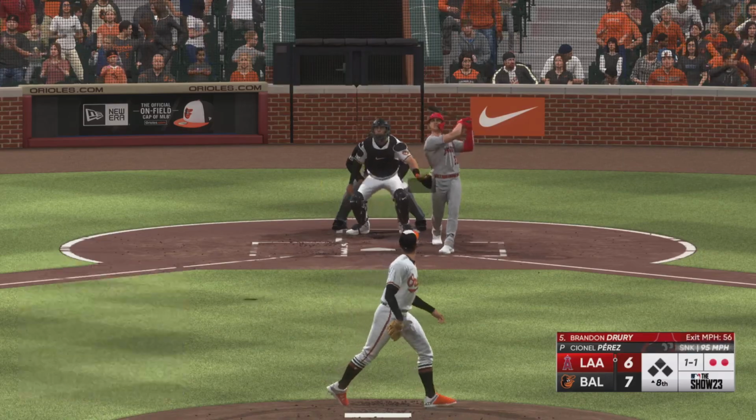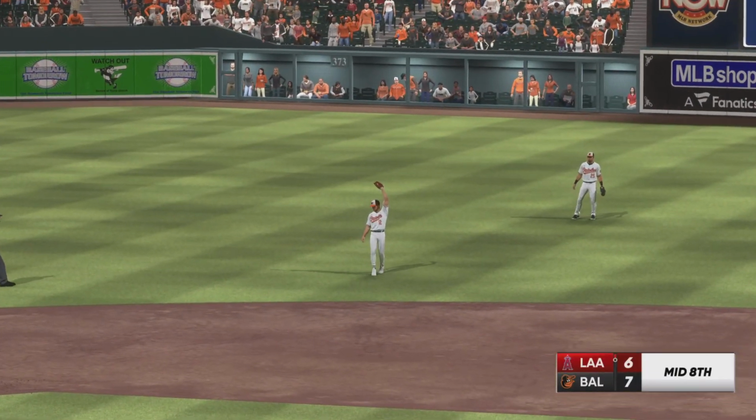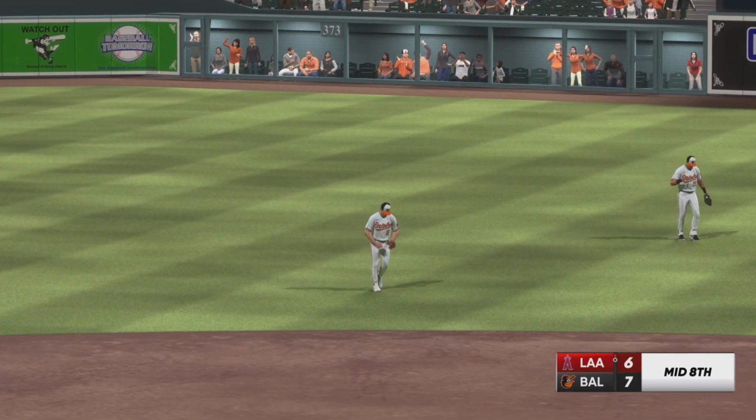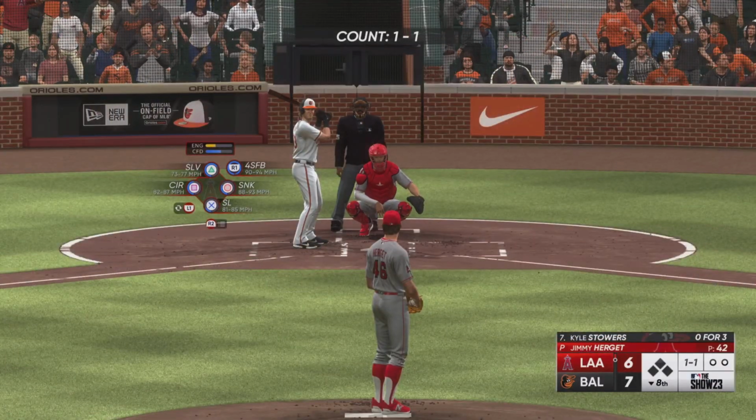Looking to get the tying run on base. Popped up right side, and that is the inning. And the Angels are gone in order. They're right in it, though. On to the bottom of the eighth. Now here's the Orioles.